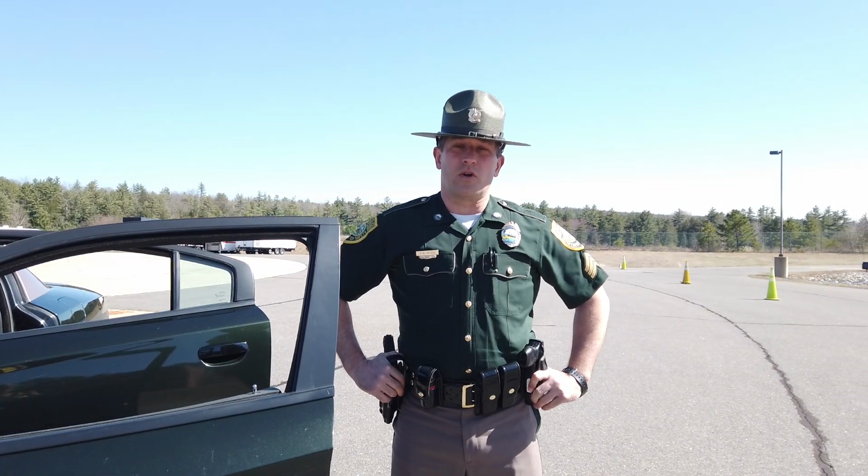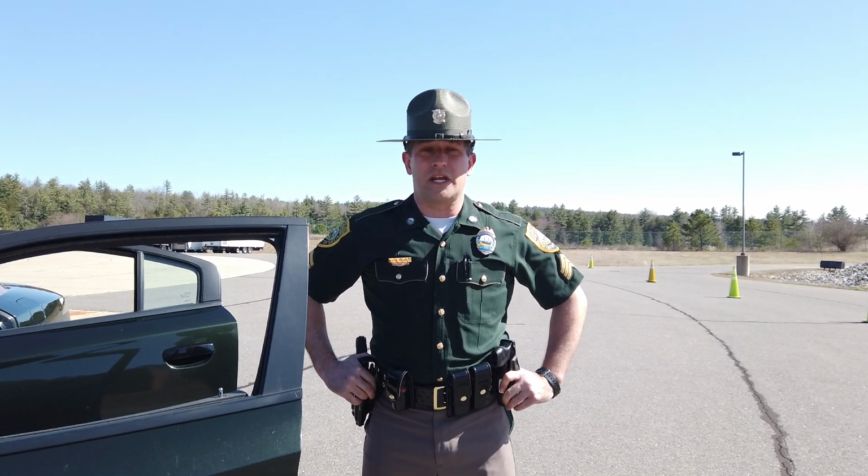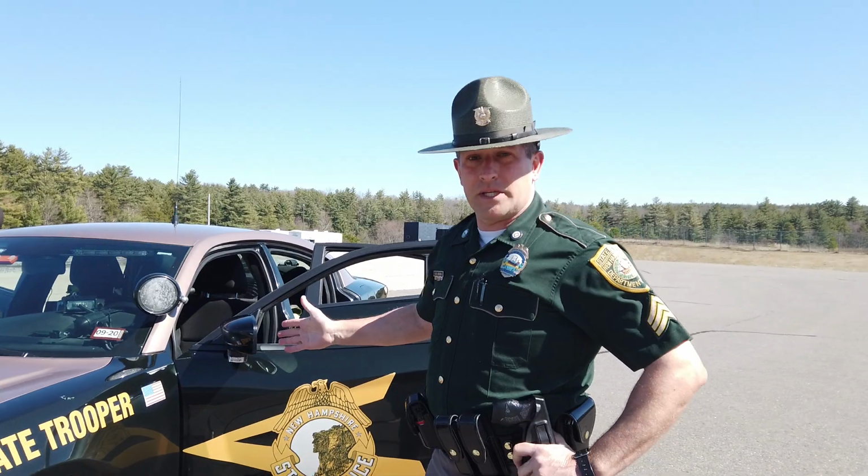I'm a New Hampshire State Trooper with New Hampshire State Police, Troop D out of the city of Concord, New Hampshire. And today I'm here to give you a tour of my police car, or cruiser. As you can see here, this is a fully marked state police car.